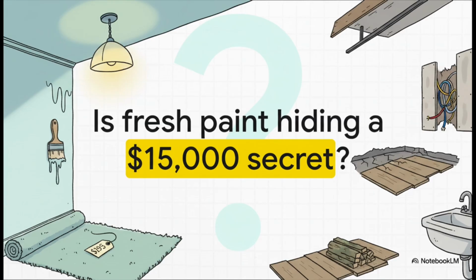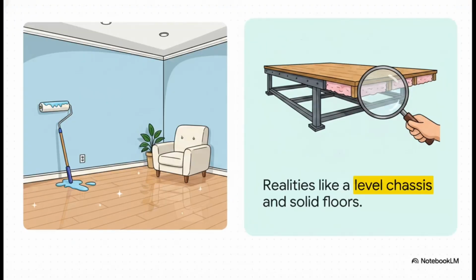Because honestly, when it comes to older mobile homes, the things you can't see are exactly what can completely bankrupt you. This perfectly illustrates the massive divide between what we naturally want to see and what we actually need to be evaluating. On one side, you've got the superficial stuff. The fresh paint, the new carpets, those shiny luxury vinyl planks. It's eye candy, right? But on the flip side is your structural reality. A level steel chassis, a bone-dry underbelly, and solid subfloors.